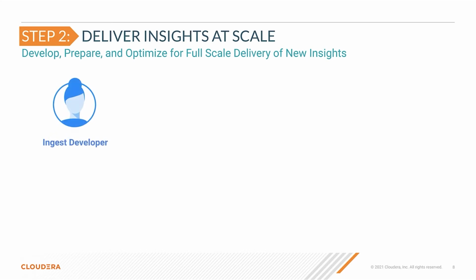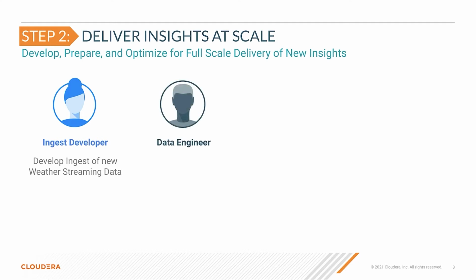We're going to involve the ingest developer, and they're going to build that data stream for us for that weather data that's going to come in. Next, we're going to involve the data engineering folks. And they're going to prepare that data in an optimized way for our use in this particular use case. They're going to do the aggregations. They're going to bring in just the right columns. And that's going to deliver everything needed to the business intelligence folks.